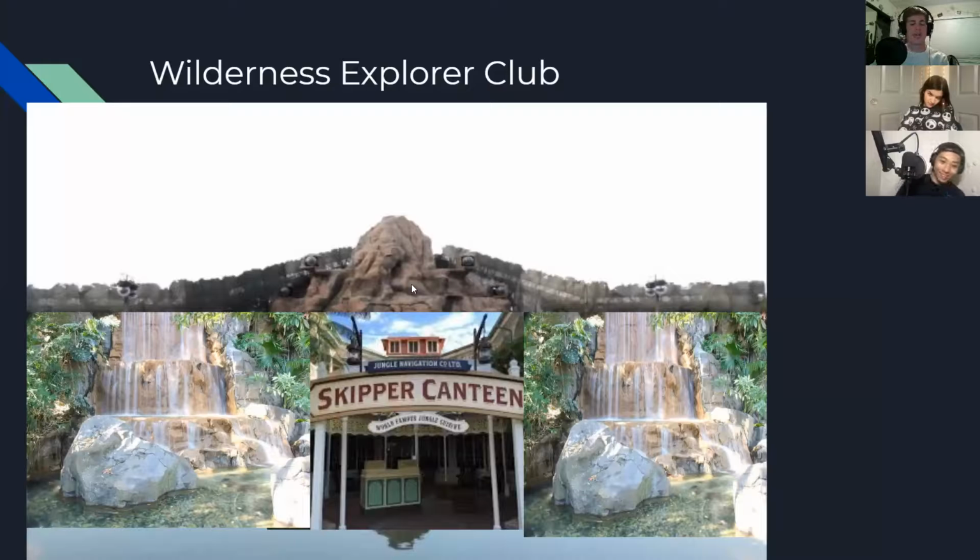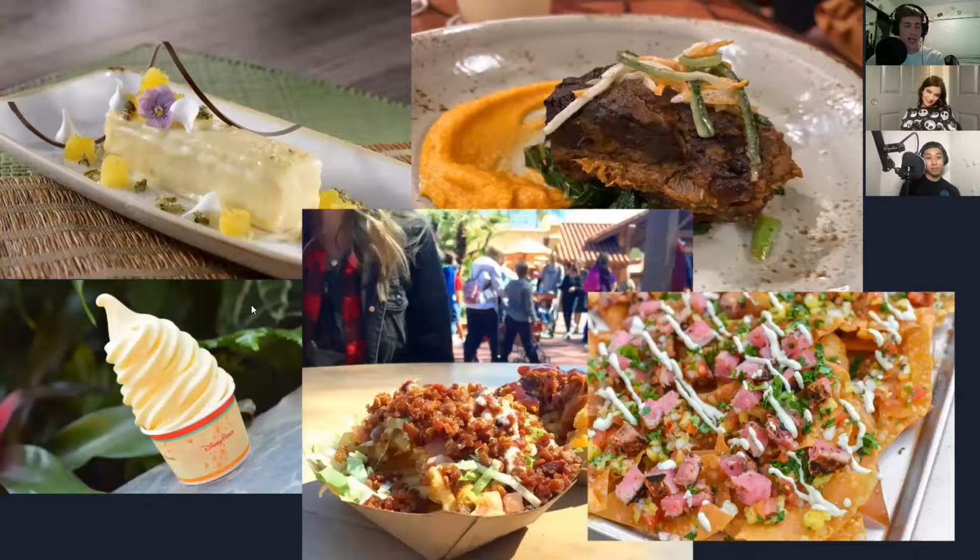It's going to be situated inside of a mountain with 2 flowing waterfalls at the entrance to the Wilderness Explorer Club, founded to keep the love of nature and the wilderness alive. I couldn't find a really good image, so I went with the top of Fantasmic. So we're apparently just gonna take out the whole show and put that on the mountain instead. It's gonna be a cross between Rainforest Cafe and Skipper Canteen. Animatronics of Doug and Kevin are gonna be out front, looking at guests.